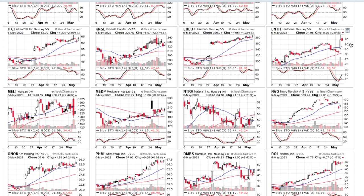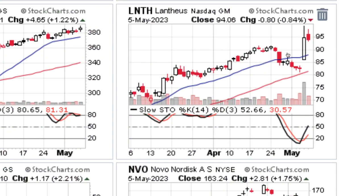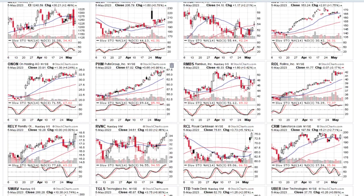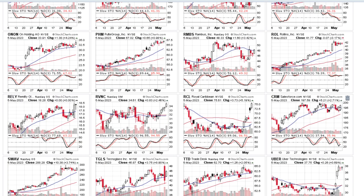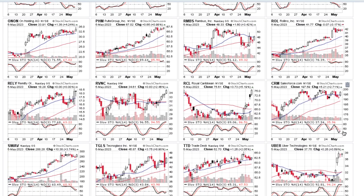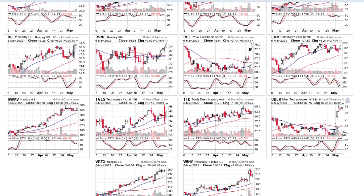Additional companies like Lantheus, healthcare pushing higher. Note stochastics turning. Looking for a follow through. Pulte Homes. A lot of the home builders did very well and could see some follow through this week as well. Salesforce, CRM looks like it might want to pop a little bit more as well. So we're looking for a lot of these stocks to continue higher.